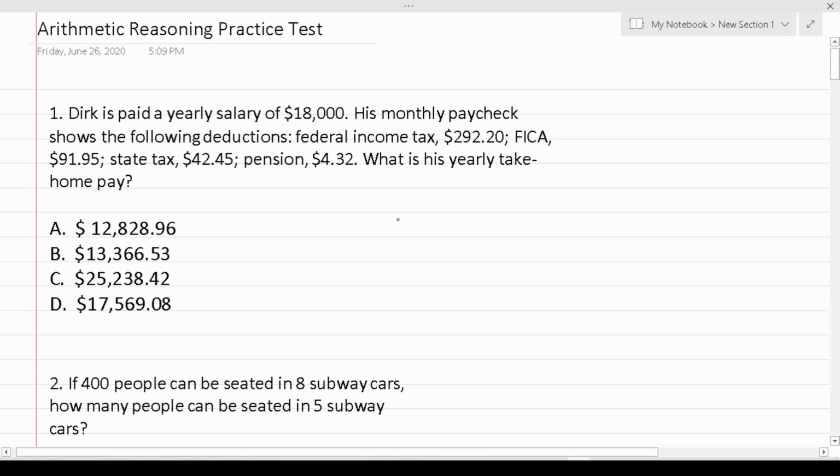This problem's pretty straightforward. That said, we're going to have to add up these decimals, and the best way to do that is to line them up vertically so as not to make any mistakes. So we have 292.20, 91.95. So right here, I'm going to line up these decimals vertically. Then we have 42.45. And finally, we have 432. So let's go ahead and add these up.